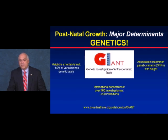Now, bringing you right up to date to October 2014, the GIANT consortium, Genetic Investigation of Anthropometric Traits, includes literally a giant number of investigators and a giant effort. It's based on the fact that height is a heritable trait, with estimates stemming from twin studies, family studies, and the like, estimating that almost 80% of the variation in adult height has a genetic basis.